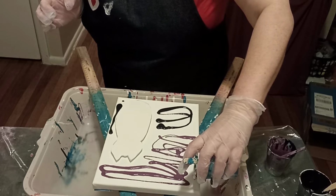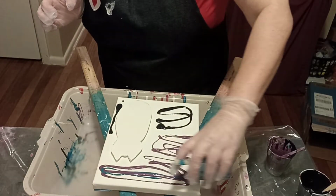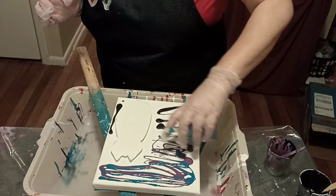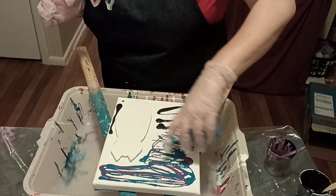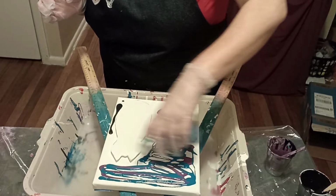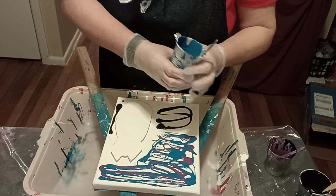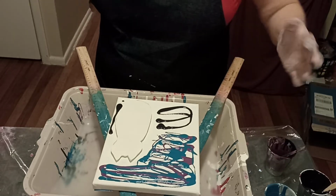So I really can't give you a name of these colors because, like I said, they were leftovers, so we don't waste paint. So these are my drippings left over. There's a little bit left in here, but I was going to scrape it, but I think I'm going to save it and see if I need some later.